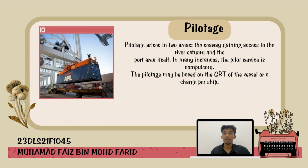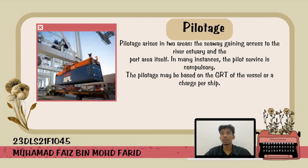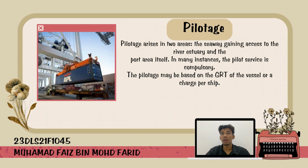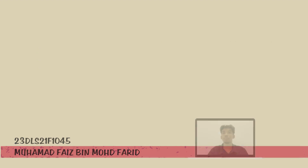And number 5 is pilotage. Pilotage arises in two areas: the seaway gaining access to the river estuary, and the port area itself. In many instances, the pilot service is compulsory. The pilotage may be based on the GRT of the vessel or a charge per ship.